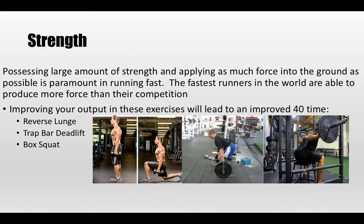The third exercise we use as a foundation to increase in forward speed is the barbell back squat.